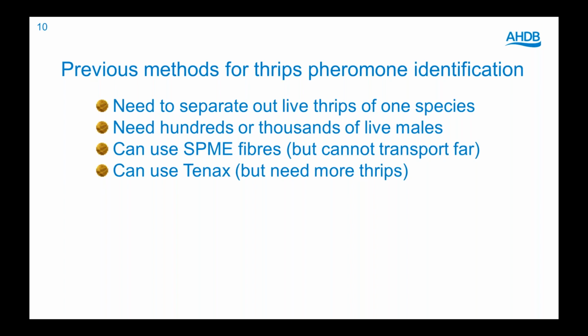So the previous methods were difficult because thrips produce so little pheromone, we need to collect very large amounts. So if I go through these bullet points, the way to do it is you need to separate out live thrips of one species. So in a crop, there's often a mix of species and you can't have the wrong species contaminating it. So separating species of thrips from the live specimens is quite difficult and tedious.